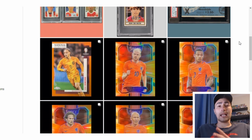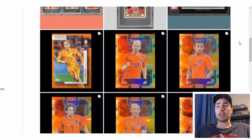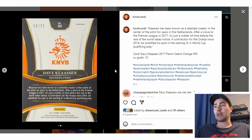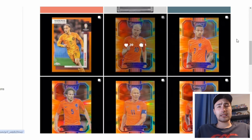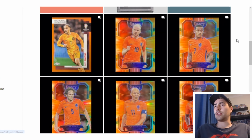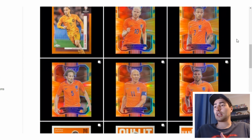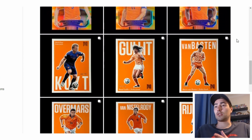So what I do like about his collection, it is specific. It goes for those orange prisms, which in a lot of cases are actually quite low numbered. If you look at them, I think this one, for example, from Select, out of 75, so not too bad. More recently, we've seen them in lower numbered form, out of 25 in Prism. But I love this. I love the color match, but I love the specific nature of this collection.